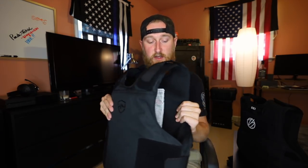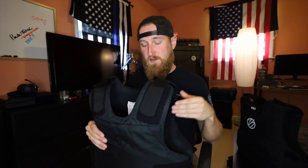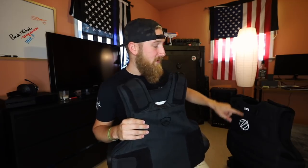All parts of these vests are interchangeable piece by piece, so if I wanted to run a little bit more protection, I could swap out these level 3A panels for level 3A plus, like I have in my TAC vest right here. I'm also running their level 4 rifle plates in here, so this thing is protected all the way up to a 30-06 round. If I felt that I wanted more protection out of this concealable vest, I would simply pull the level 4 plates out of my TAC vest and then slip them right in the front.